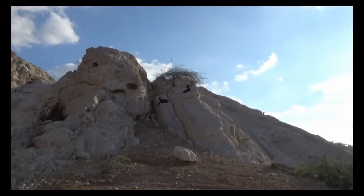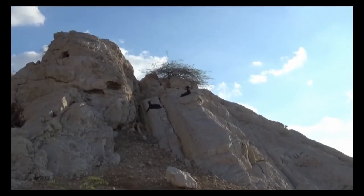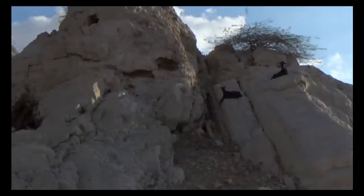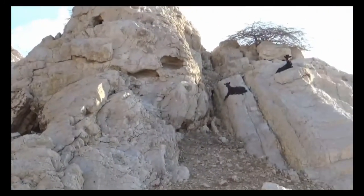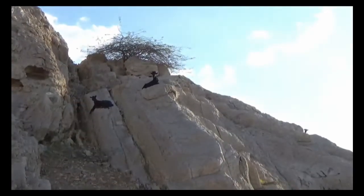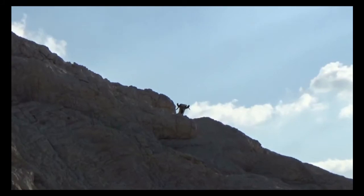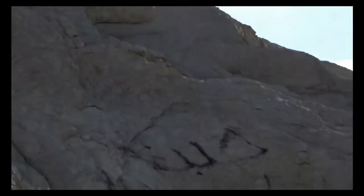Goats chilling up here, welcoming us to the land of no return. And there's like a little cave thing there. I don't really know what that is, but goats. Everybody likes goats. There's just one goat head like, "Hey guys, what you doing?"